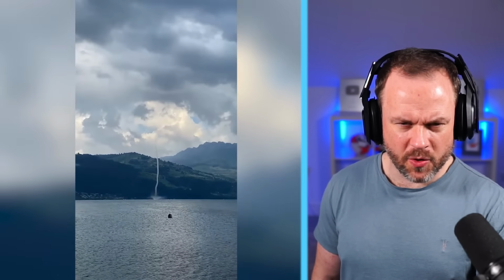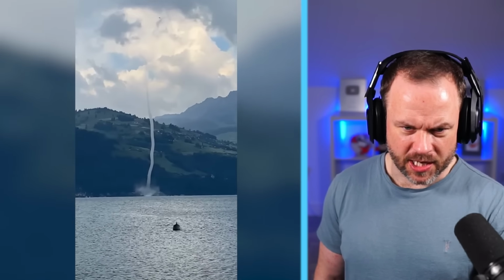Whoa. Is that a tornado or a whirlpool? Oh, my God. Look how high it's going. Is that actually sucking the water up? Mother Nature is absolutely mind-blowing.